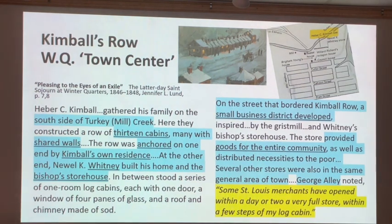As I mentioned, the town was started on the north end. It was very compact with what they called Kimball's Row, where he had a series of cabins built with his personal cabin on one end, and it was anchored on the other end by Newell K. Whitney's Bishop's Storehouse. And around that, in the mill itself, which Linda here will speak about in a few minutes, the Bishop's Storehouse and other businesses, even outside businesses, were started here. So this was really what I call the town center, if there was such for that period of time, located on the north end, just east of where the mill was located.